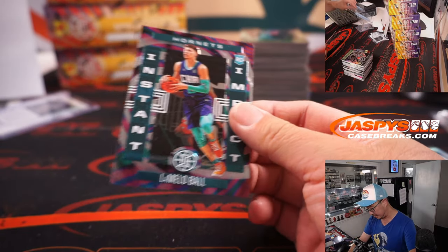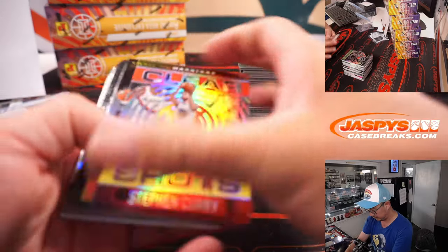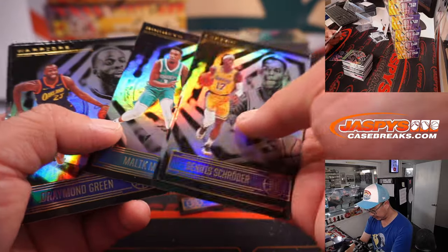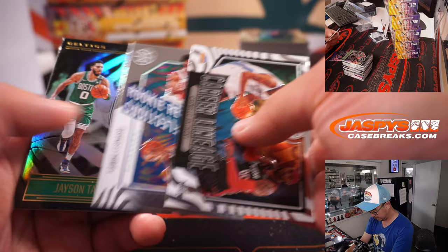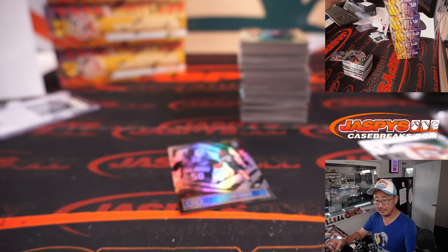Instant Impact, LaMelo Ball insert. Another Cole Anthony. Well, we're topping. Still has some upside, right?